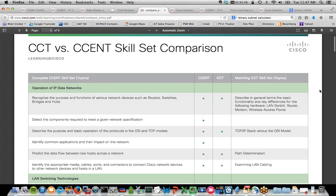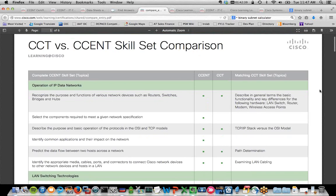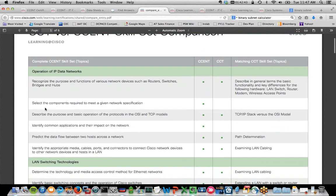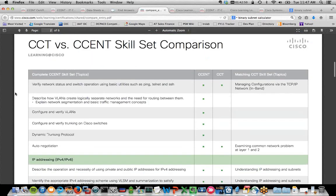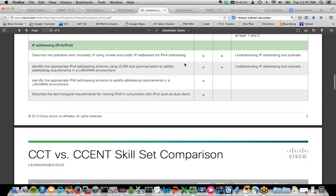Now, this is comparing CCT versus CCENT, so our other entry-level exam. But you see here, the benefit is it gives you an idea of what you're looking to cover. So if we get down here to IP addressing, you'll see VLSM, variable length subnet masking. Now that's some of the details of that binary math I was talking about, the subnet calculators. But as you see, if you get to learn those as a base tool, if you understand the classes of addressing and which ones are private and public and how to use those, and then understand IPv6 and how it maps together, this will give you good guidance for the CCENT level of training.